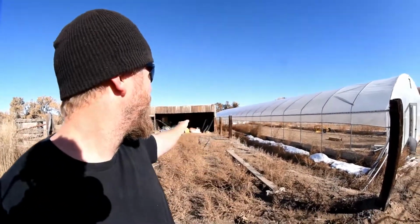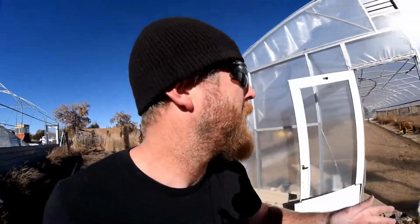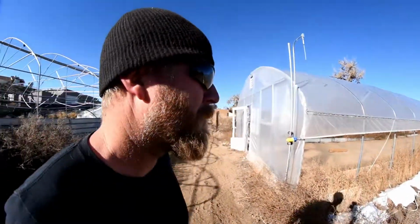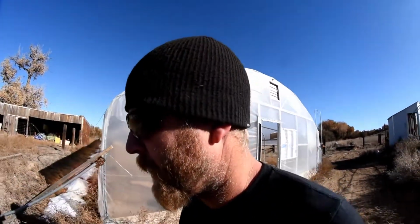You see that? Doesn't look like there's any problems, which is a beautiful thing, because once I get it operational and sealed up, there'll be some heat in there and it'll keep a lot of the snow from sticking. This is a good load test. I'm glad I wasn't here to see it, because I would have been knocking snow off thinking it was going to collapse.